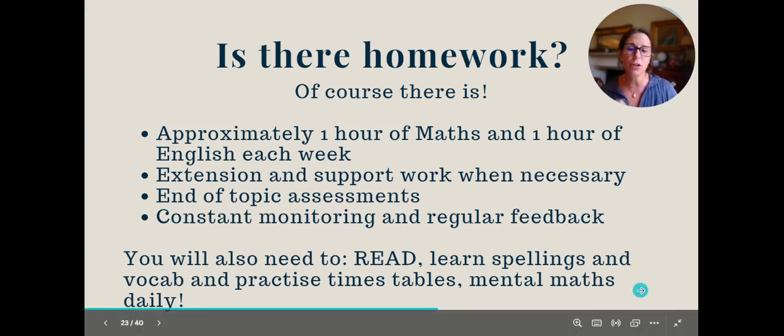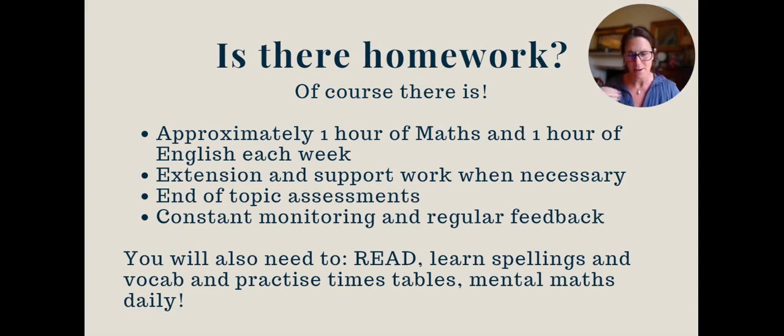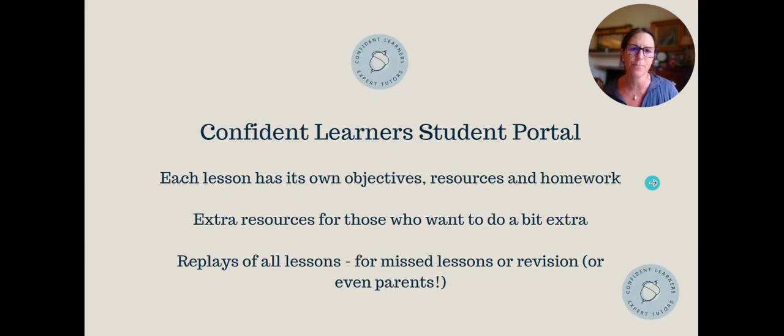The only thing we ask you to do at home, so you wouldn't be expected to do the homework with them or for them, obviously, but we would expect you to read with your child regularly every day, read with them, not just let them read, because for comprehension it's really important that your child reads to you so that you can assess their understanding and comprehension. Spellings, vocab, practicing times tables, mental maths, all of that is a sort of daily chore that can be done in the car, in quiet afternoons, on a walk, whatever. All right, so those are just a little bit of extra.